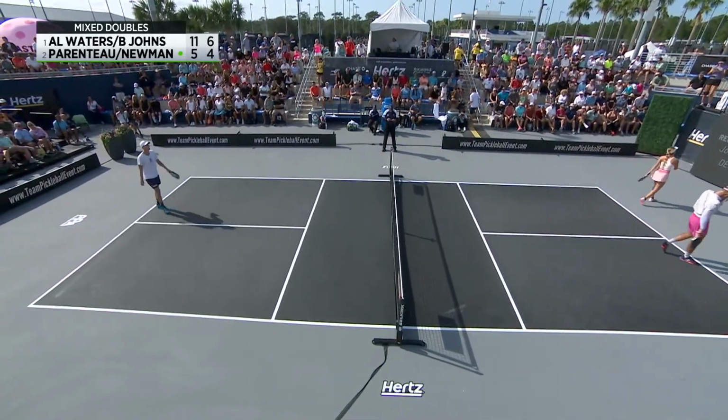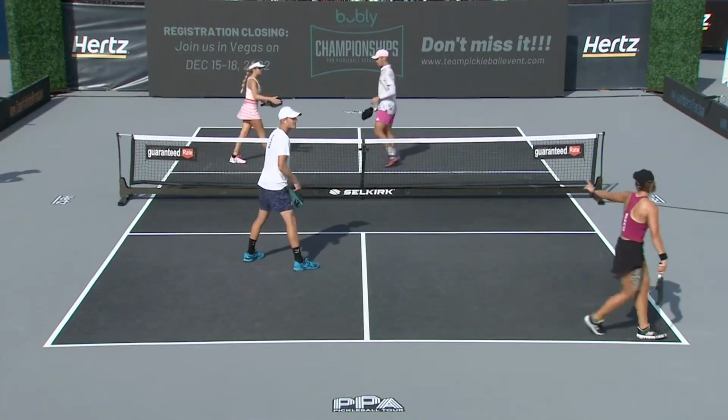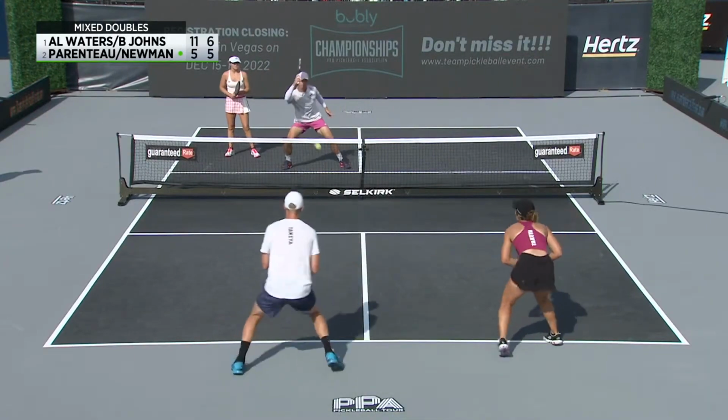Point. And that is just wide. Ben thought maybe it caught the line, but back to just a 1-point game now.